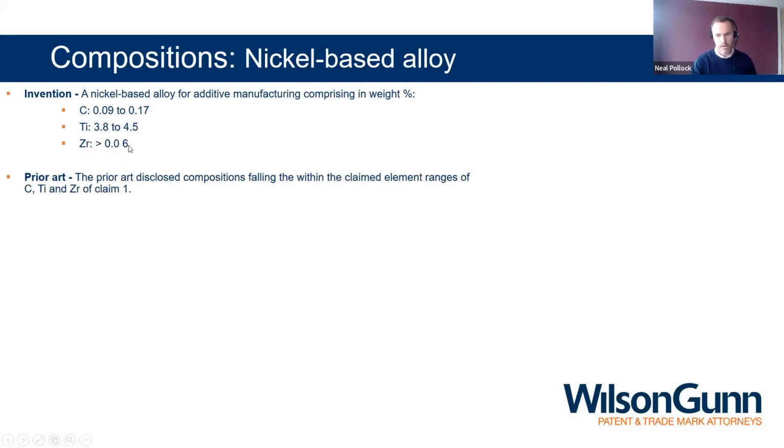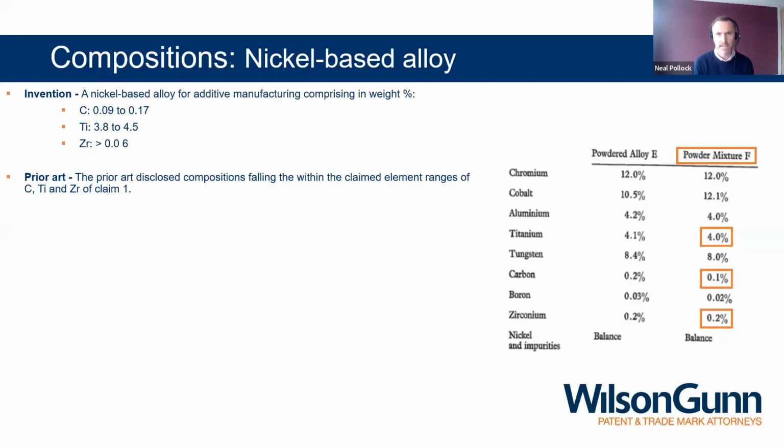Now, when it came to examining the application, the examiner identified one relevant prior art document, and in particular, they cited a particular powder mixture, and this is powder mixture F. So as you can see from this mixture, it contains all of the key elements that we're currently claiming here. So it contains carbon, titanium, and also zirconium. And importantly, this powder mixture contains 0.1% carbon, which falls within this claimed range. It also contains 4% titanium, falling within this claimed range, and a value of 0.2 weight percent zirconium, which again falls within the claimed range of more than 0.06 weight percent.